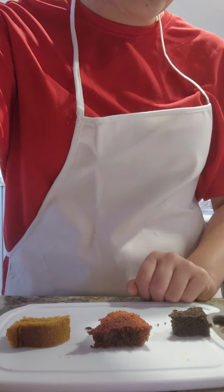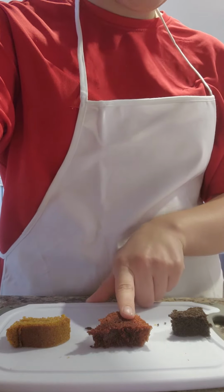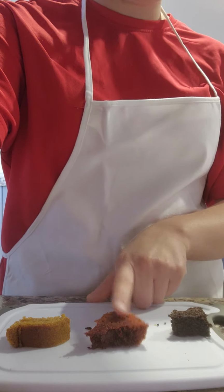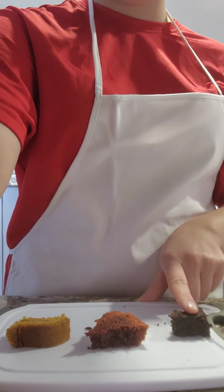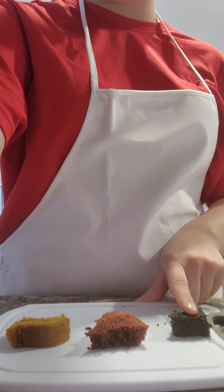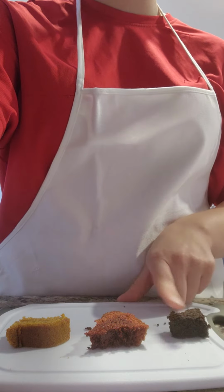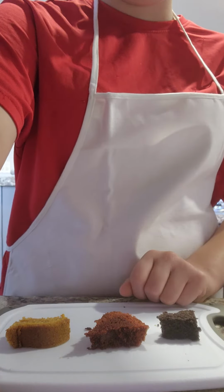The pumpkin has 14 grams of sugar. The red velvet has 11, and the chocolate has 12. So I was actually wrong in the sense that I got the last two mixed up. The chocolate is sweeter or has more sugar in it than the red velvet.